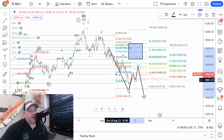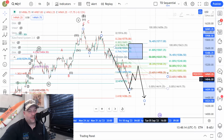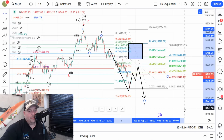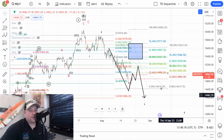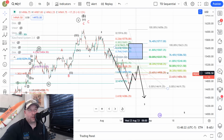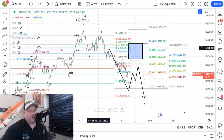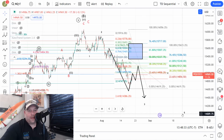And then what would happen is we would call this an extension of wave 3. So we'd move 3 down, we'd look for a wave 4 bounce up overall, and then 5 down towards 14,000. That's really what the bears want to accomplish. They want to hold this 15,030 to 15,121 area and push down, create a bigger wave 3, then a wave 4 and 5 from there.